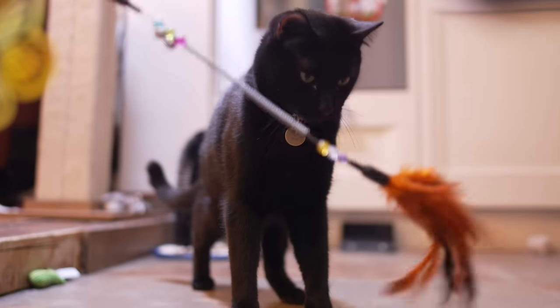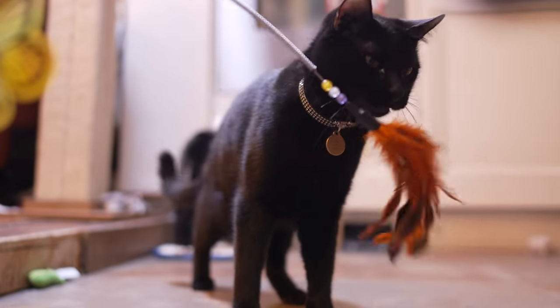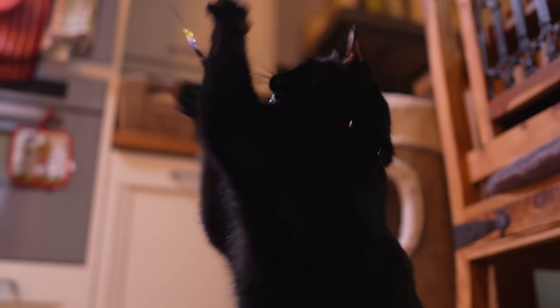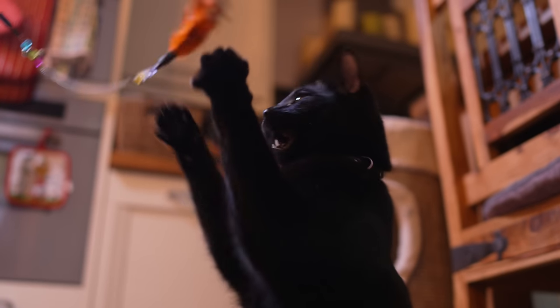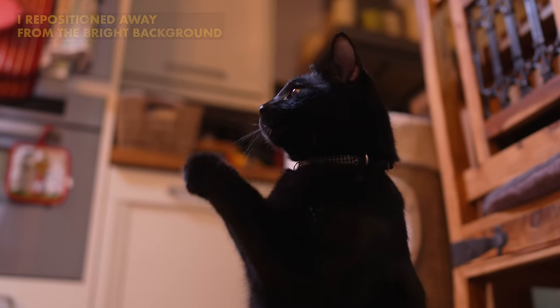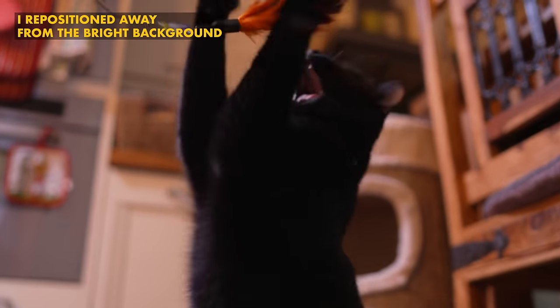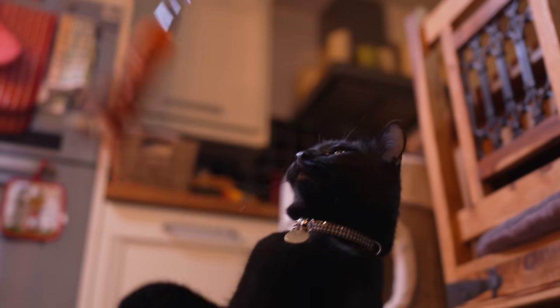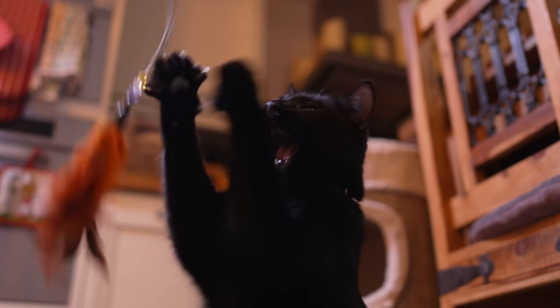As my lovely Jimmy the Greek is a black cat and the background is much brighter, it does cause issues. What I could do is throw more light on him, darken the background, and it would work a lot better. But this will happen whether it's a black cat or a person with a bright background. So these are the sort of issues you need to be thinking about when using autofocus.